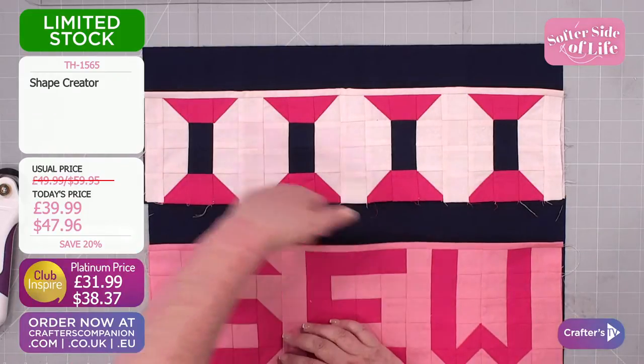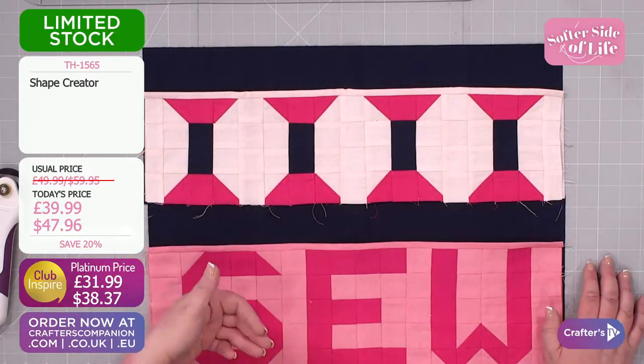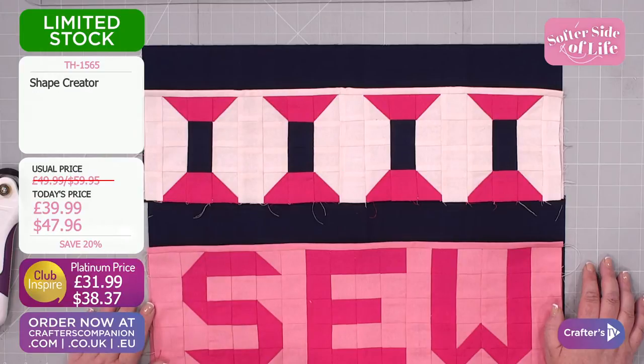So next week, what I'm going to do is show you how to sew the sections here to make your pockets. So we've got three pockets there. We'll have four there. And then we'll have one on the back. I'm going to make some little tabs next week and put it all together with the backing, and it's finished. Amazing. It's going to be awesome.